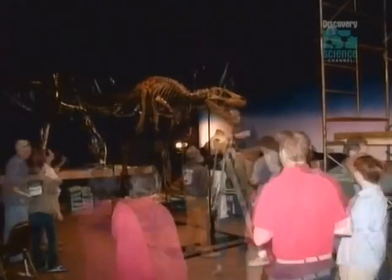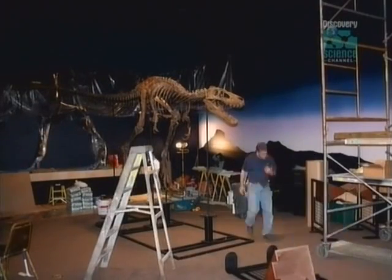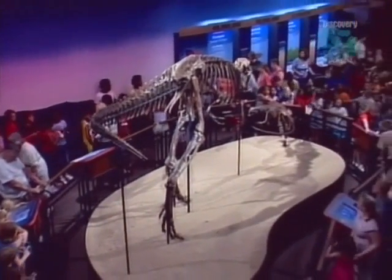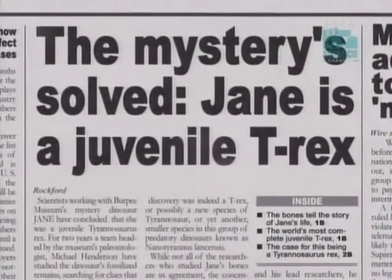In June of 2005, after 2 years and more than 10,000 hours of preparation and research, the moment of truth arrives. Jane's permanent exhibit, Diary of a Dinosaur, officially opens at the Burpee Museum, and Mike Henderson identifies Jane as a juvenile Tyrannosaurus rex. As expected, this declaration is not universally accepted.